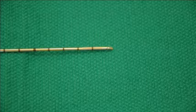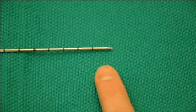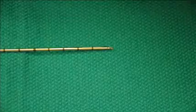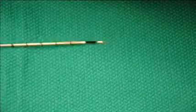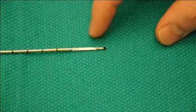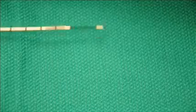This is a close-up of the needle tip. This is the closed configuration, which is the way that the needle is inserted through the skin and into the gastric lumen. Once inside the lumen, the needle notch is exposed. As you may be able to appreciate, the needle notch is 20 millimeters in width. This is a side view.